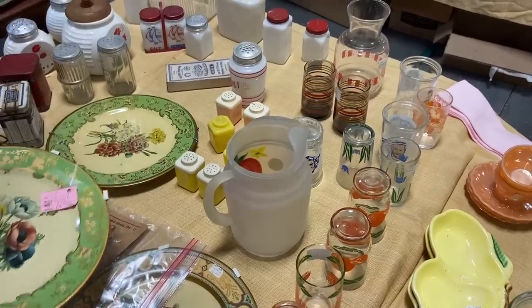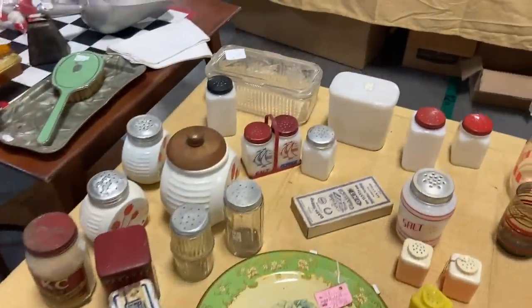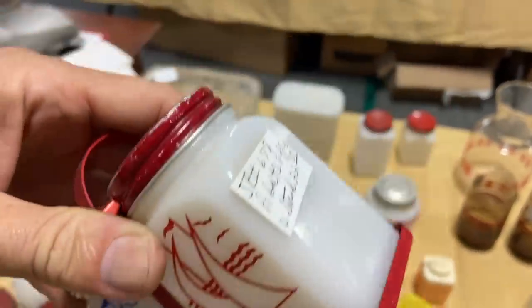How's it been for you? That's what I heard. That's great. Yeah, there's so many people traveling the highway sale. It's a great time to do this. That is great.